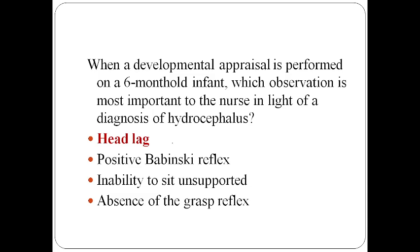When a developmental appraisal is performed on a 6-month-old infant, which observation is the most important to the nurse in light of the diagnosis of hydrocephalus? In a 6-month-old child, head lag is abnormal. It is a sign of cerebral damage. The answer is head lag.